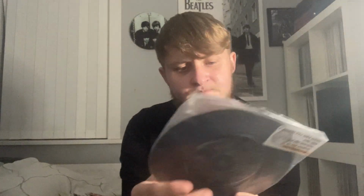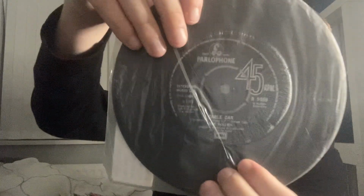Of course, this was really only a single in the US, but this is the UK issue, which came out, I think, 2 years later, or around that time, but it definitely was released in America before it was in Britain. And I'm not sure you can see it too well, but it's backed with Cable Car. Cable Car is a fantastic song. If you haven't heard it, definitely give it a play.